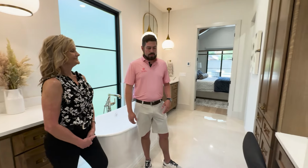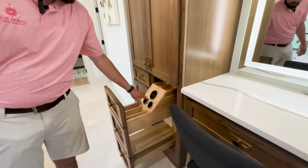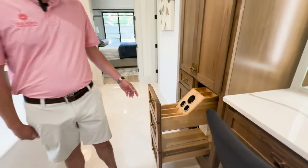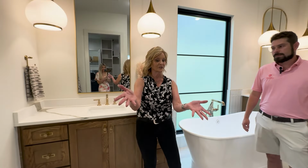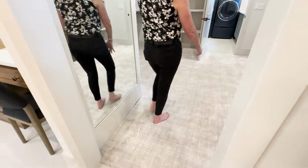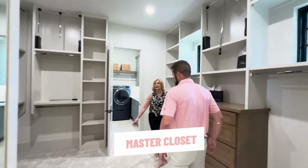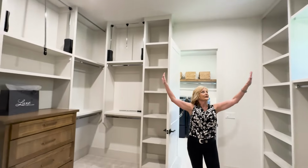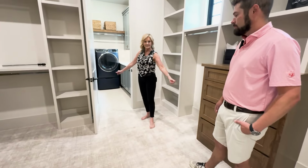Cool things like the LED feature for vanity makeup. You do have in here a spot for a hair dryer, outlet plug down there, hair roller, stuff like that. But love. And this is a beautiful feature too, coming into the master closet. You go right from the laundry room into the master closet into the master bedroom. Look at this with the built-ins, with the place to hang your winter clothes, with the shelving, the floor space.